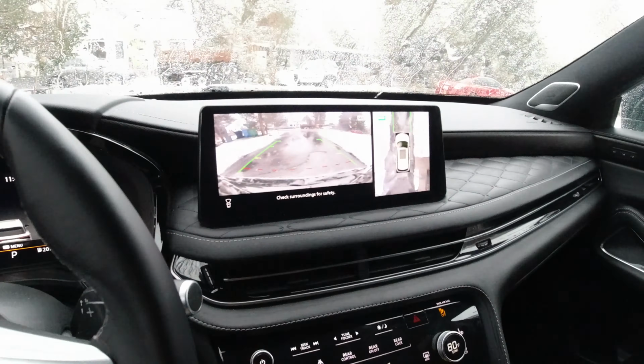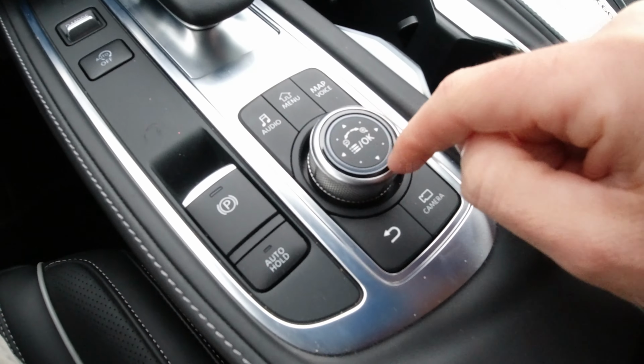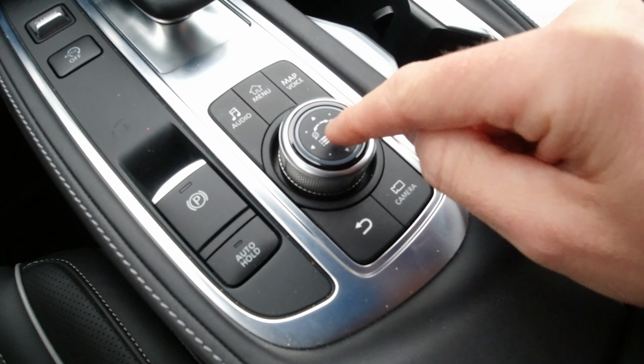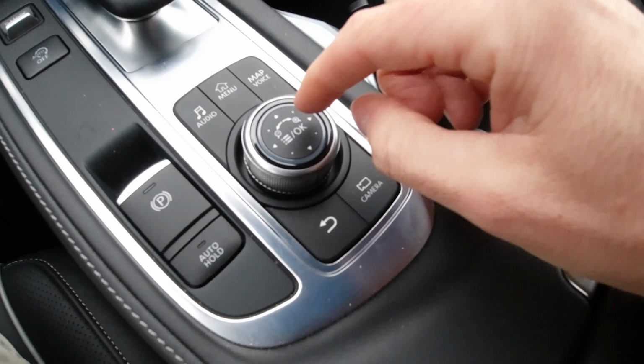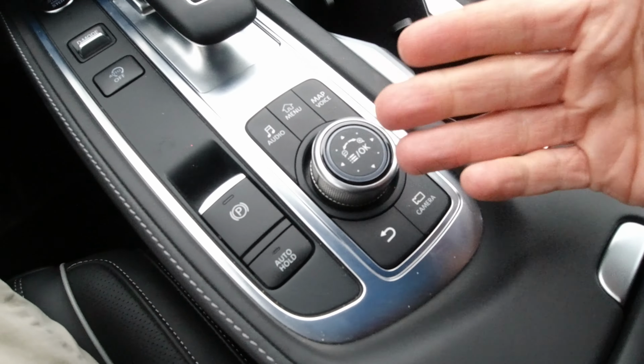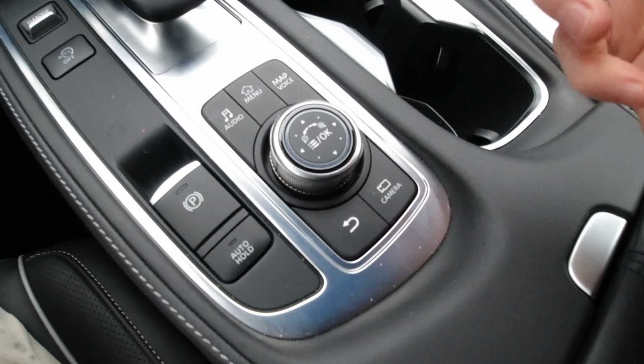You can bring up the camera system via this button. That's nice. And then there's a back feature here, and then this is for the maps, so zooming in and out. Nobody's gonna do that though. Everyone wants to just pinch to zoom on maps, so this feels unnecessary, and it's kind of unfortunate to see it in an all-new generation.